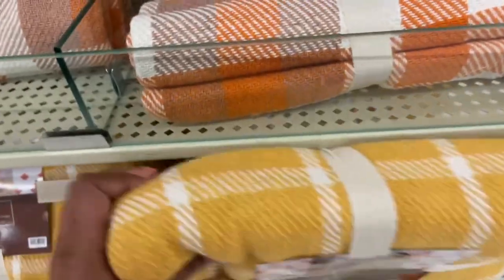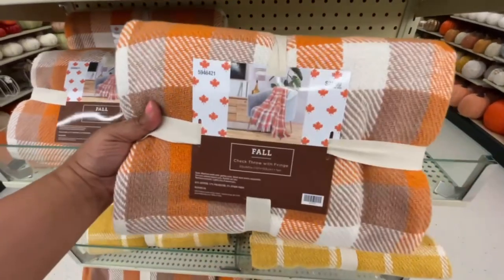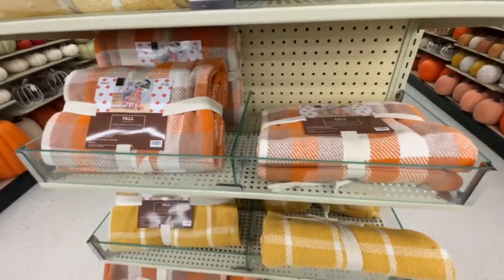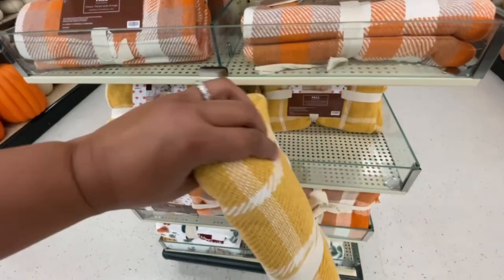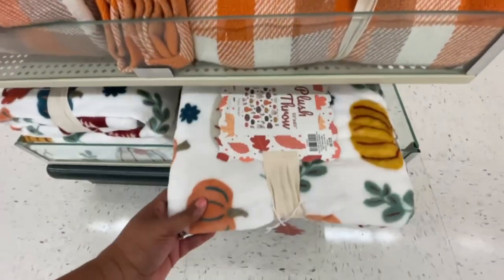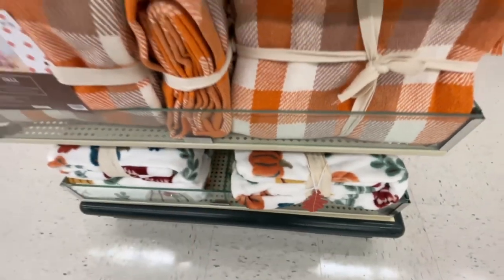$27.99 for all of these. All the plaid ones. They have the yellow and then this orange one. These are really, really nice. And they felt nice. They didn't feel itchy or scratchy or anything. I was trying to look at it because I'm wondering, does it say how big they actually are? And then there's these. These are those super soft ones.